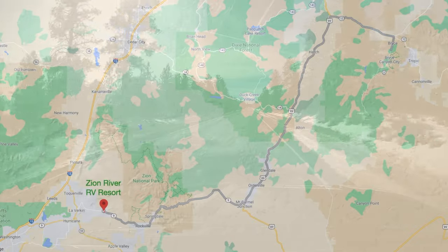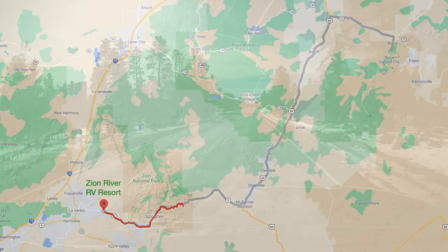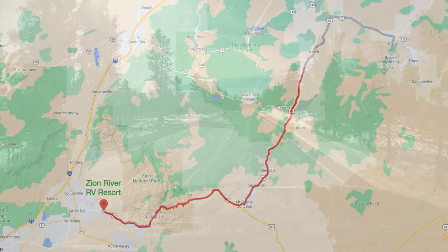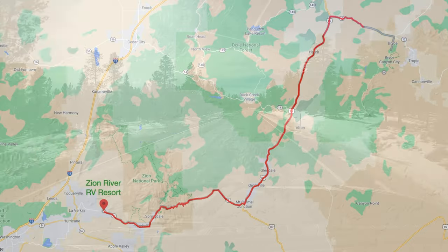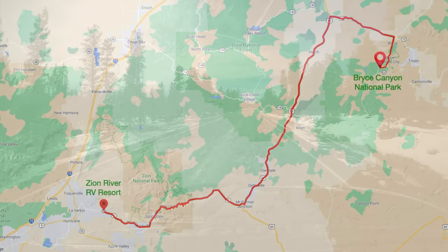Our journey begins on the Zion Scenic Byway, and it takes us through the park up through to Carmel Junction, where we get on 89, and we take that right over to 12 and then into Bryce Canyon National Park.